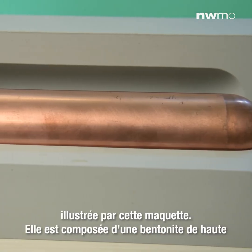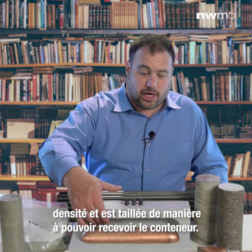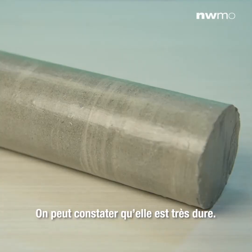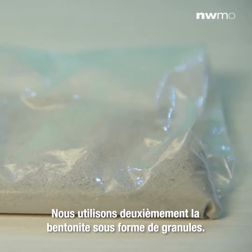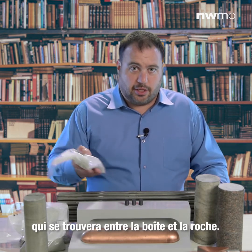A box, as shown in this model, which is made up of dense bentonite, in which we carve a shape for the container. Here's a core from one of the actual boxes, and you can see that it's very sturdy. The other form of bentonite we use is a granulated bentonite, which is made up of different size particles of bentonite. This helps it flow into any of the gaps between the box and the rock.